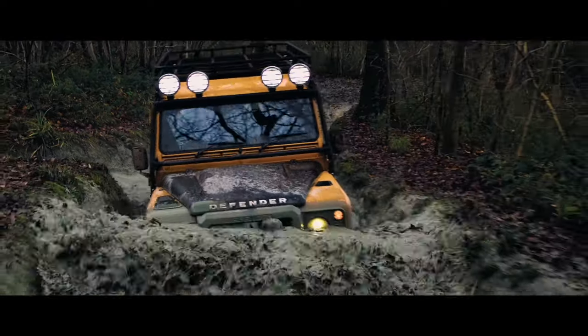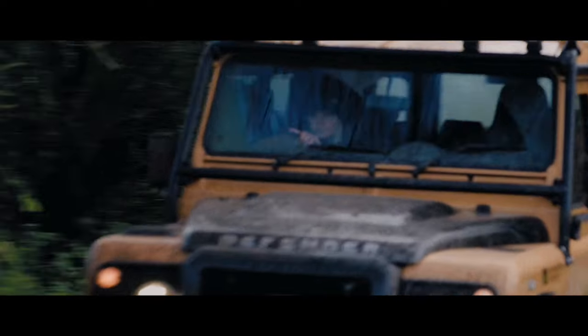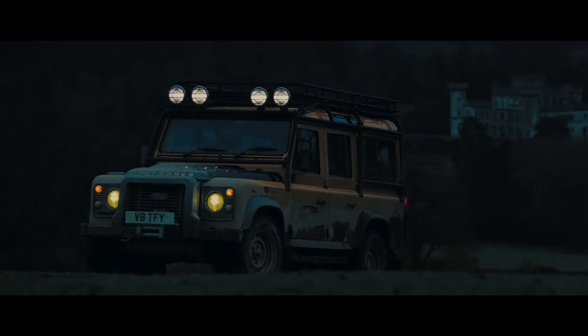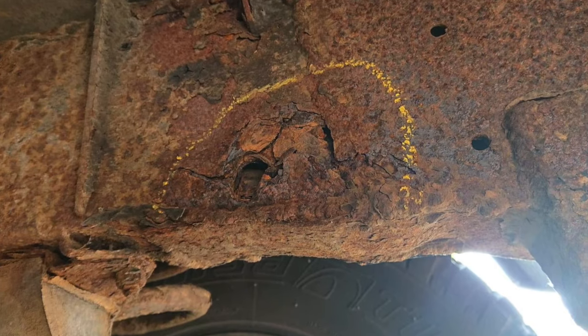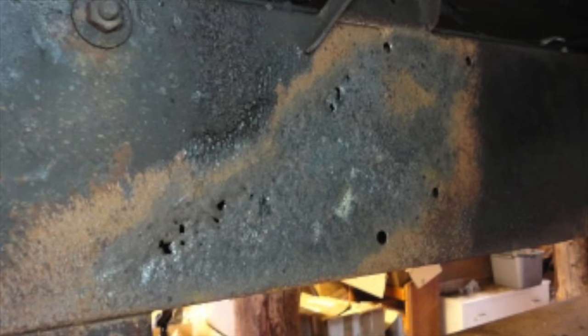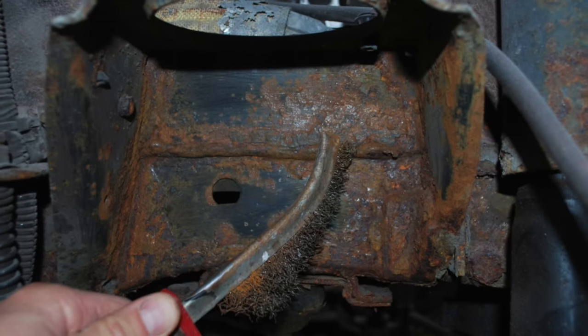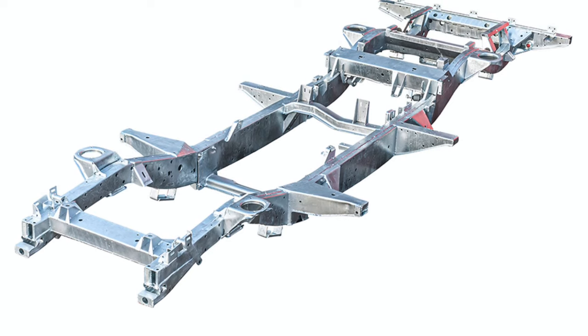Next up are the common issues, and before we begin, we'll state the obvious. Rust has become a long-term concern for any Defender owner. Depending on the age, the rust can vary from minor spots that need welding to the need for a whole new frame. The rear crossmember is the first area to check, as it is typically the first to suffer corrosion. If any Defender owner mentions undersealing, rust proofing and underside protection that is clear to see, take it as a positive buying sign.